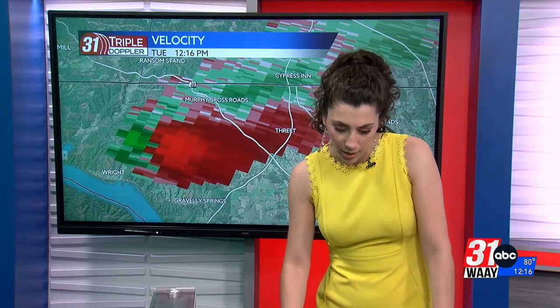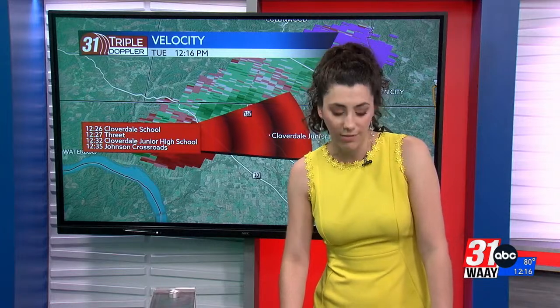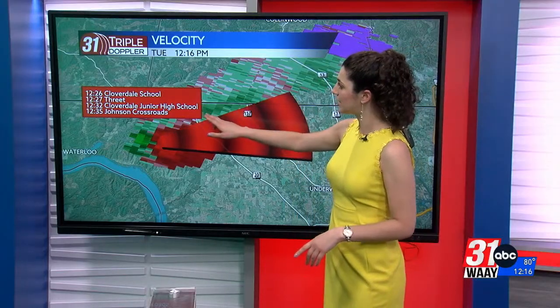I'm going to put there's an updated look for us. I'm going to put another storm track on this system. Again, we will keep this tornado warning confirmed on the ground until 12:45. It is 12:15, 12:16 as we speak. Making its way to Cloverdale School by 12:26. You have time. You have just a few minutes. Use this right now. Get to your safe space.